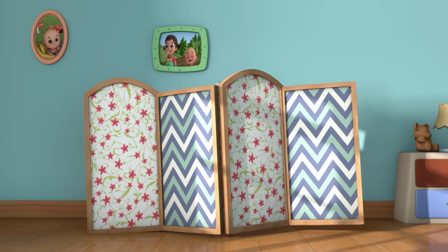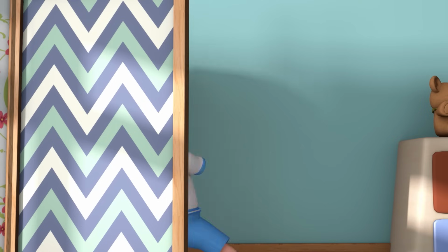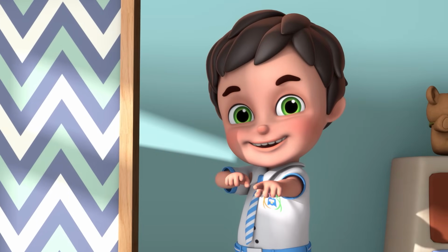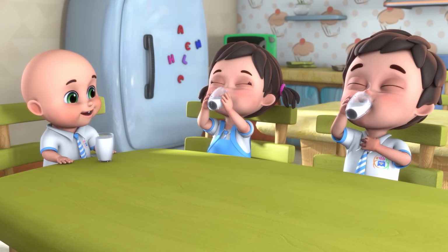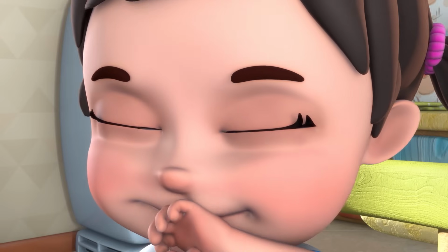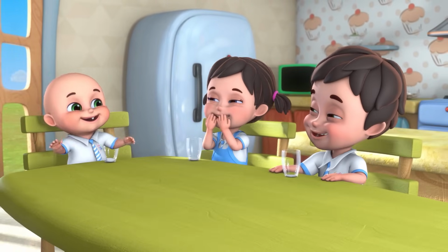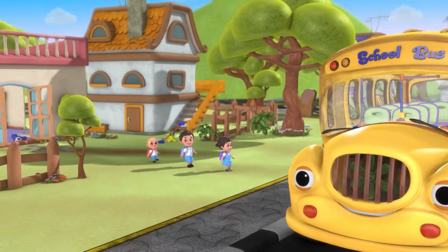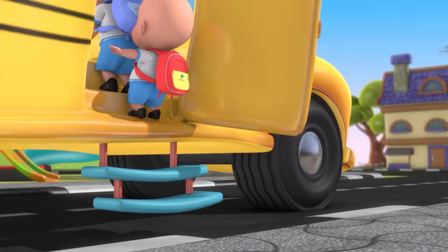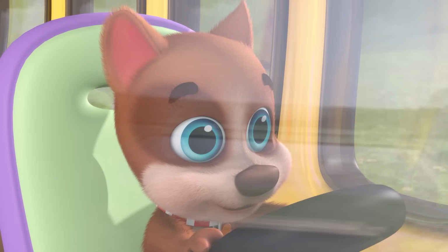This is the way we dress ourselves, dress ourselves, dress ourselves. This is the way we dress ourselves early in the morning. This is the way we drink our milk, drink our milk, drink our milk. This is the way we drink our milk early in the morning. This is the way we march to school, march to school, march to school. This is the way we march to school early in the morning.